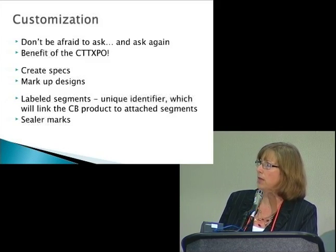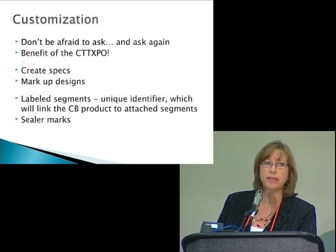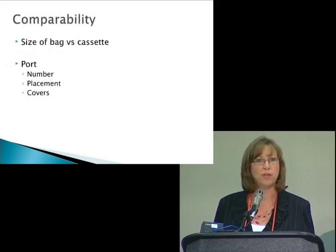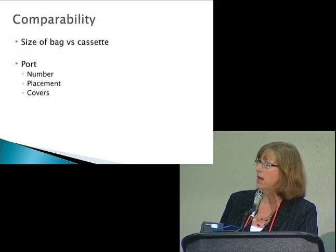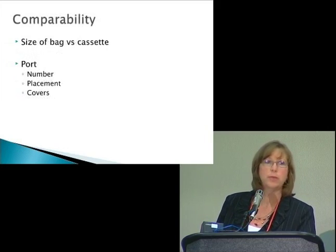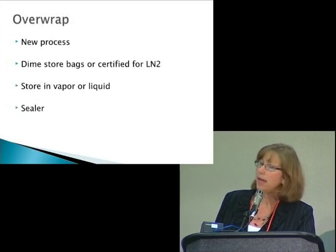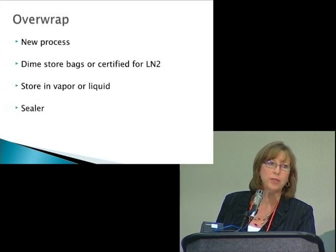So again, we wanted to look at the size of the bag. Is it something we could just drop into the cassettes and not have to change the configuration of our product inventory? Where are the ports? How many of them did we need? Where did we want them placed? And what kind of covers did they use on them? At the same time, we became aware of overwrap, which we knew was out there. We didn't do it, but we decided that maybe we should look into this at the same time.